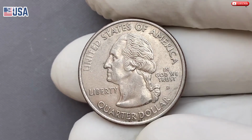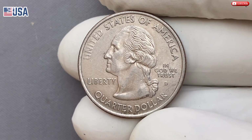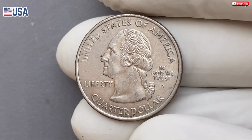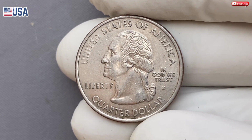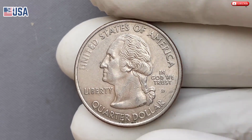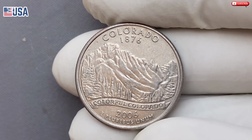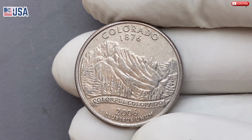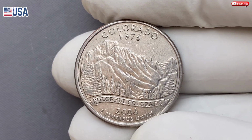But let's not get ahead of ourselves. First, let's explore what makes the 2006 Colorado Quarter so unique. This coin was part of the U.S. Mint's wildly popular 50 state quarters program, where each state was given its moment to shine. For Colorado, that moment came with a powerful image, the breathtaking Rocky Mountains stretching across the coin's reverse side, with the words "Colorful Colorado" engraved beneath. Jagged peaks, majestic ridgelines, and deep natural textures all captured in just a small circle of metal. It's one of the most visually striking designs in the entire series.